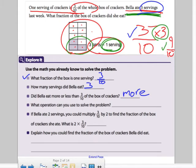What operation can you use to solve the problem? Don't let the word operation fool you or scare you. That just means what kind of math. What did we do? Well, look up here. We multiplied. Oh, that's the answer. Okay, we multiply. Or in other words, multiplication.